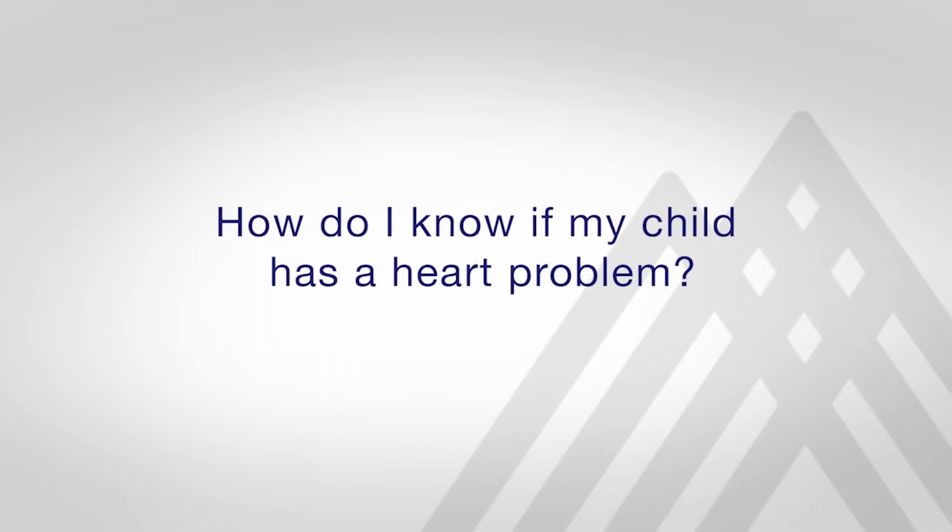Some heart problems in children are very obvious, nearly from the moment of birth, as they may have lower than average oxygen levels, which can result in a bluish tint to the skin and mucous membranes that in medical terms we refer to as cyanosis. Other problems are not possible to determine except for a physical examination or a sonogram of the heart.